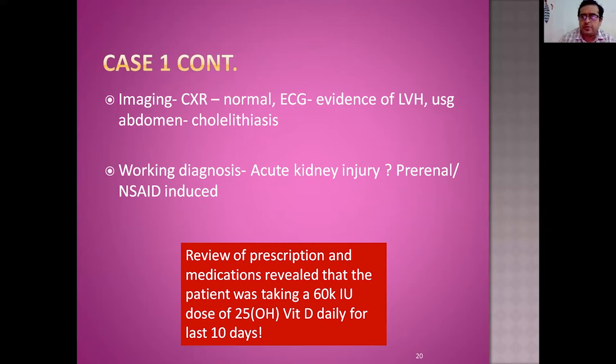She was just prescribed once to be taken, and she was taking it daily for the last 10 days. She had no previous vitamin D levels that were present. So she was just taking it empirically, and she was taking it for 10 days.